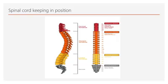Now, let us discuss how the spinal cord is kept in position. Above, there is continuity with medulla oblongata. Below, there is fixation with the filum terminale and cauda equina. And laterally, there are teeth of the ligamentum denticulatum.